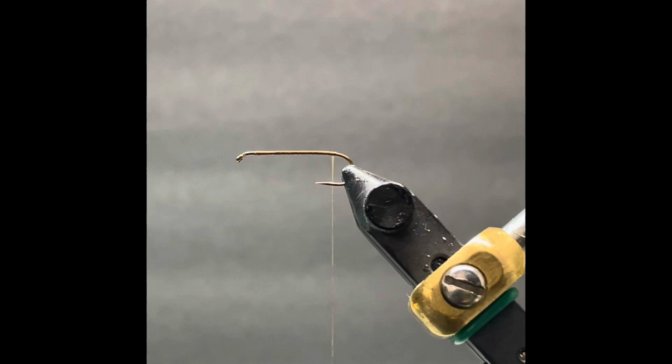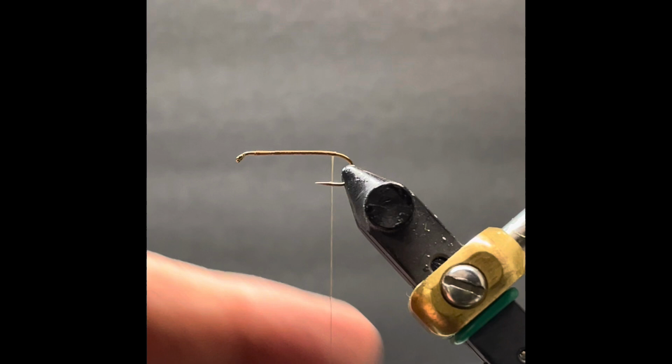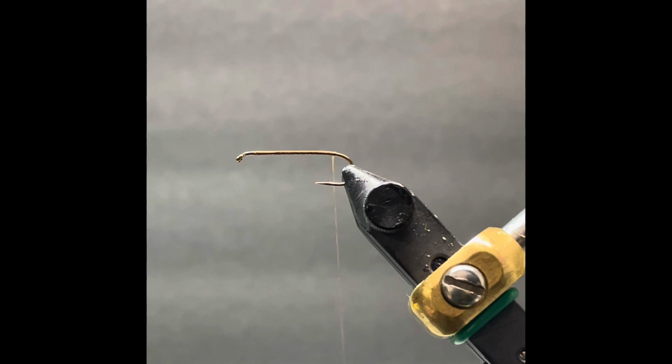The vise is a 1280 Daiichi in size 10 that I previously debarbed. I've started my 8/0 camel brown thread, taken it to the rear. It's hanging over where the barb would have been before I debarbed it. We're going to use coq de Leon fibers as our tailing materials here.